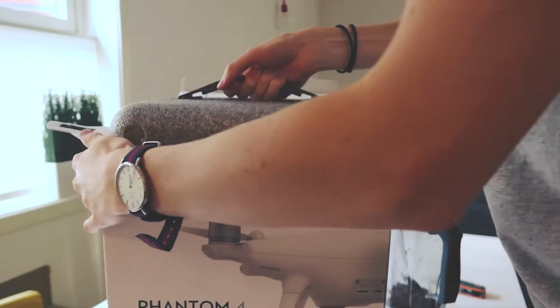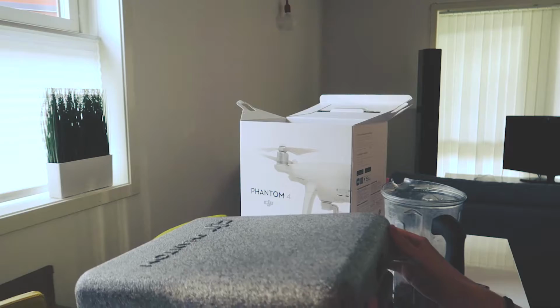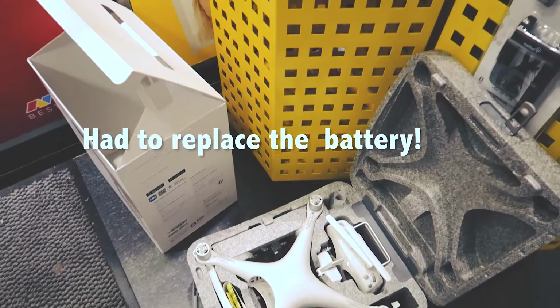It comes in a case. I'm trying to set up the drone, which I finally got. But for some reason the battery won't charge. It's showtime.